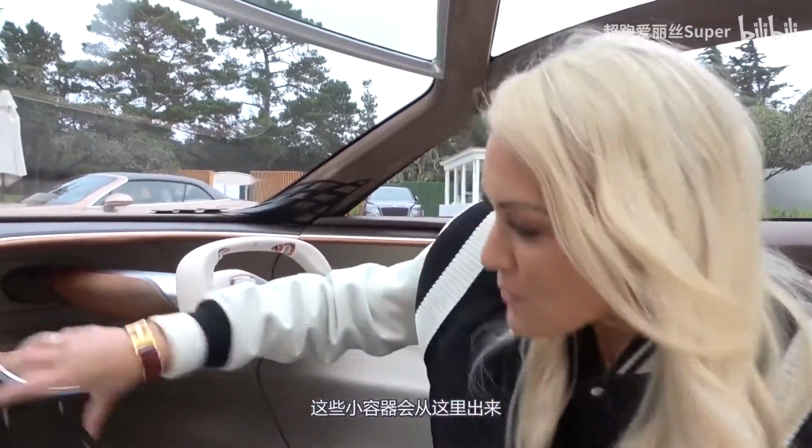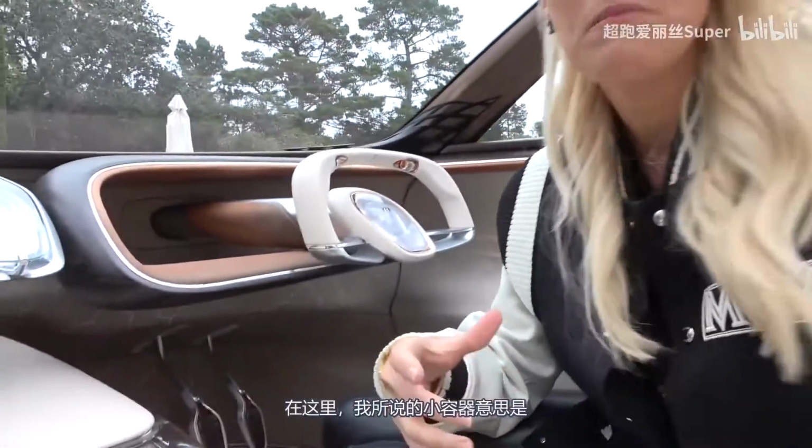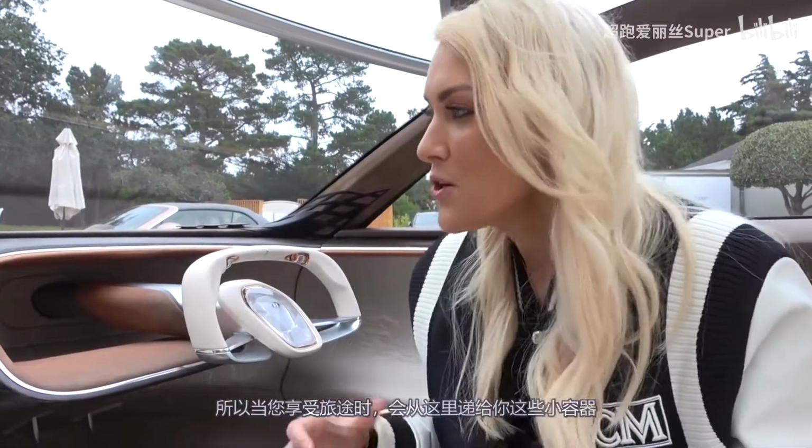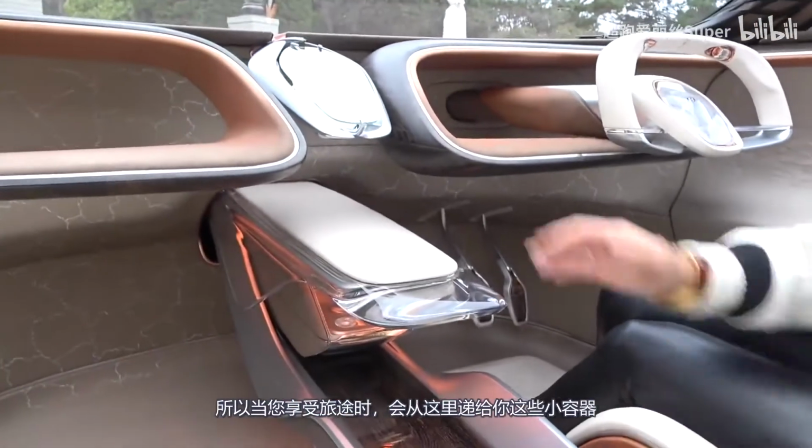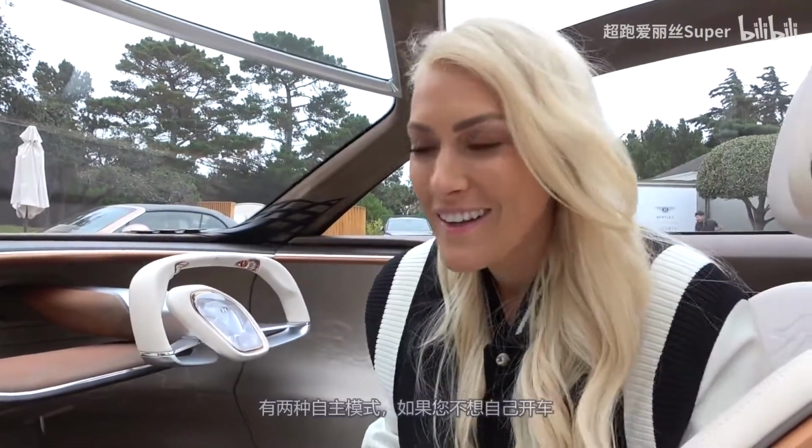So what you can do is on your journey, put in various capsules, and those capsules will come out here. What I mean by capsules is one capsule could have your lunch, like a sushi lunch. Another capsule could have a little mini bar that comes out. So as you're enjoying your journey, these little capsules can be delivered to you on this little sushi train here in the front.